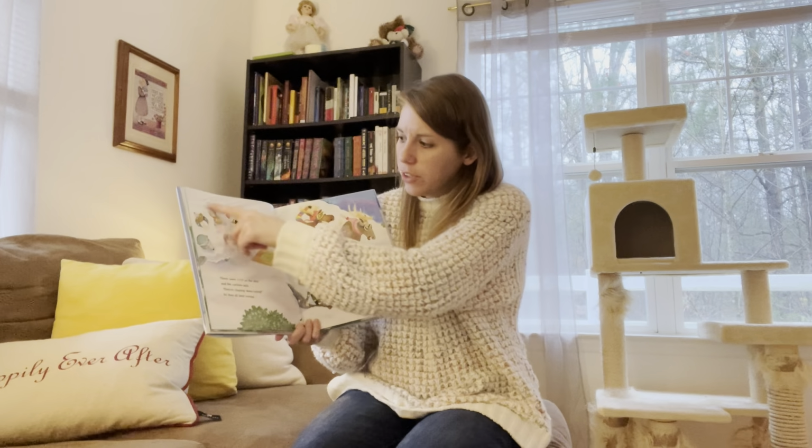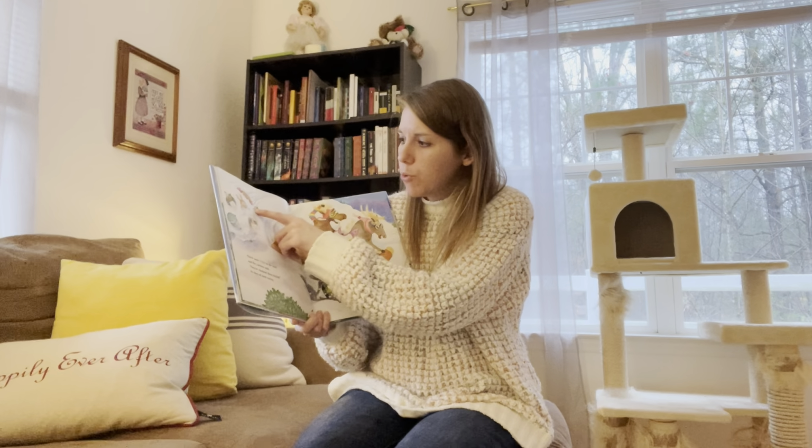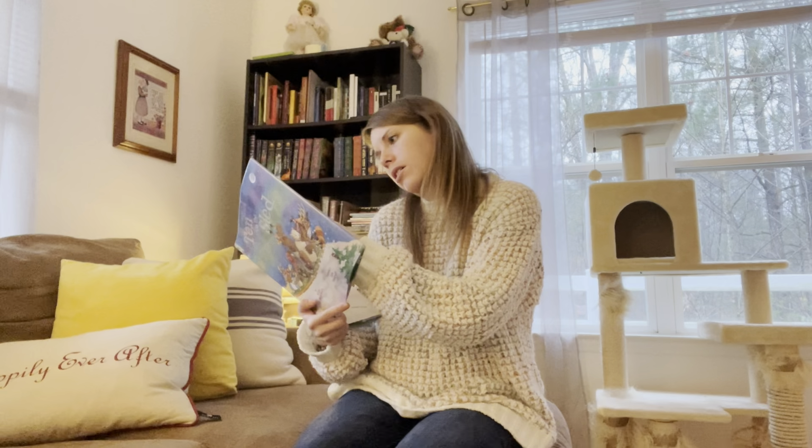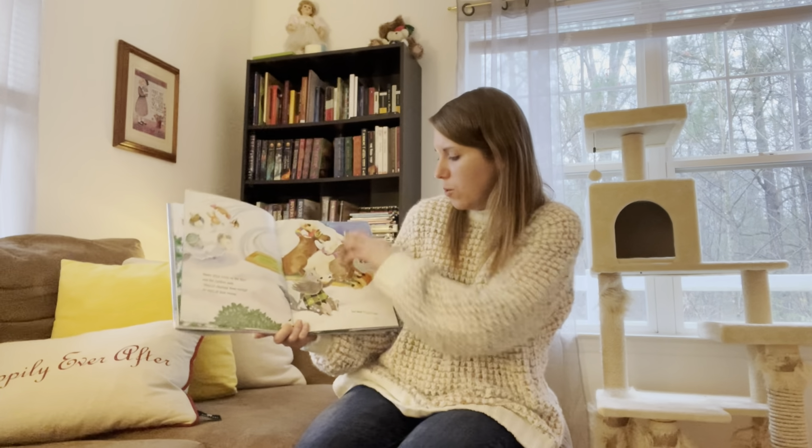And oh my, look here. We've got the seal and the sheep and the squirrel and the hare. Oh, I think that was the fox and the walrus. And now the wolf.